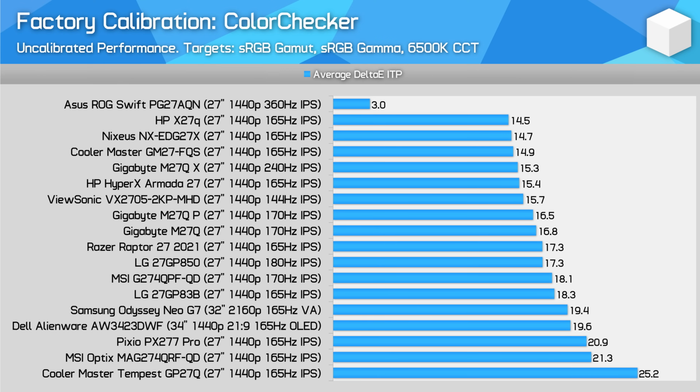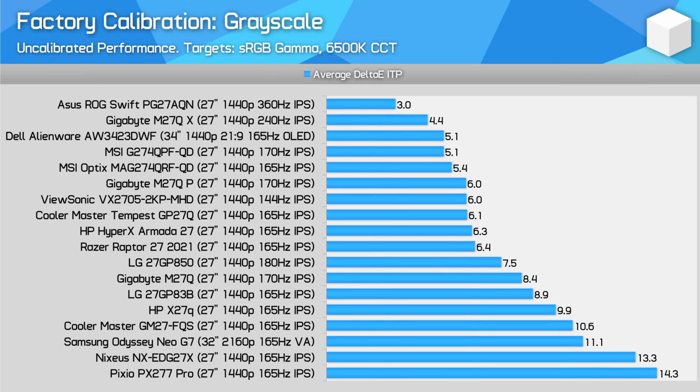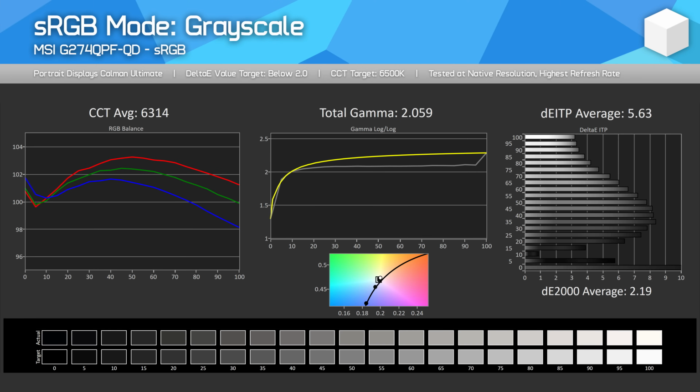Compared to other monitors, default calibration is about where we'd expect, which is to say a mid-table result for color checker and above average for grayscale. In both instances, the new model is slightly better calibrated than its predecessor. While the default experience is oversaturation, MSI do include 3 color modes that restrict the gamut to sRGB, P3 and Adobe RGB depending on which mode you choose.